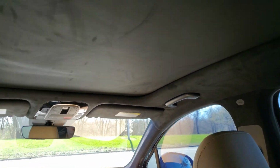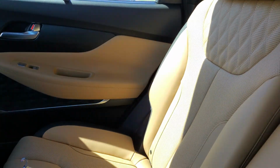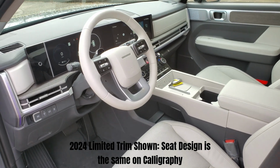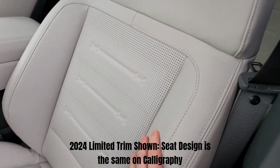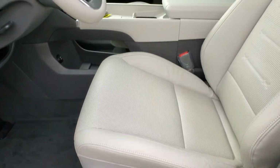You want to touch it all day and put your oily fingers on it and make it look nasty. A lot of people say that it's not a true suede material. I honestly could not care less whether or not it's 100% true suede material or if it's a faux suede. Now, if we compare this to the 2024 Santa Fe, on the calligraphy trim, you do not get the quilted seats, nor do you get the massive sunroof. I don't know why they did away with both of those features because it really does make the Santa Fe feel a step up and more luxurious.